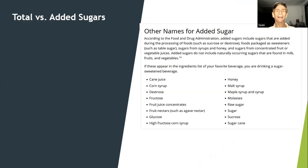So what are the other names for sugar? According to the FDA, added sugars include sugars that are added during the processing of foods, such as sucrose or dextrose. Foods packaged as sweeteners, such as table sugar, sugars from syrups and honey, sugars from concentrated fruit or vegetable juices. Added sugars do not include naturally occurring sugars that are found in milk, fruits, and vegetables. If these names appear in the ingredients list of your favorite beverage, you are drinking a sugar-sweetened beverage.